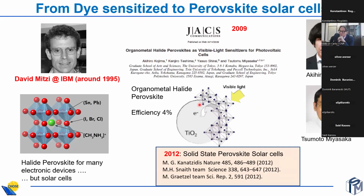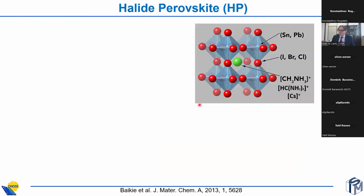And from 2012, they realized the solid-state version of the dye solar cell, and then the groups realized that this was a new technology. It was nothing to do with the dye solar cell. And this was the beginning of the perovskite solar history. From 2012, the world of photovoltaics was changing by the introduction of the perovskite.